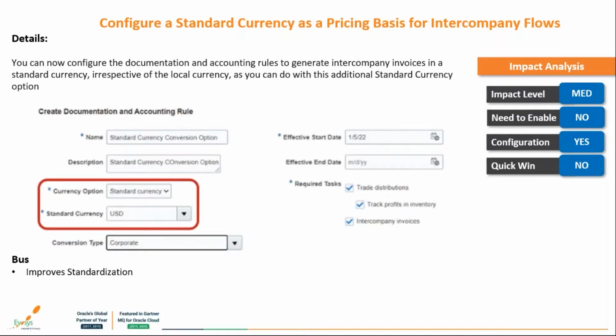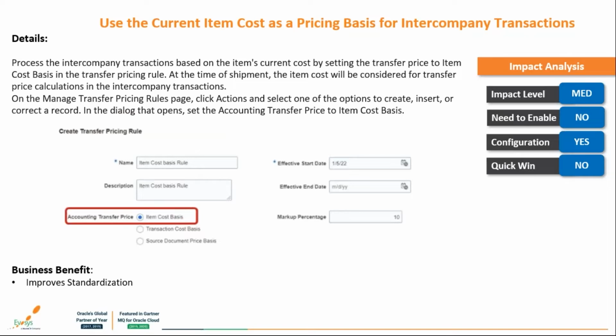So moving on to the next update. This is use the current item cost as a pricing basis for intercompany transactions. This is similar to the previous update which we saw relating to the standardization. But this is again valid for intercompany transactions wherein we want to calculate the price based on the item cost. So at the time of shipment, the item cost will be considered for transfer price calculations for the intercompany transactions.